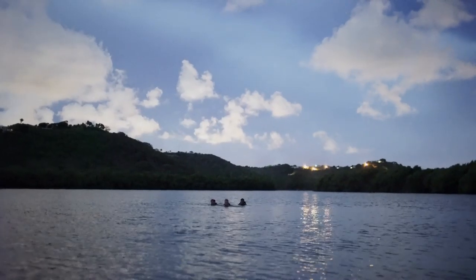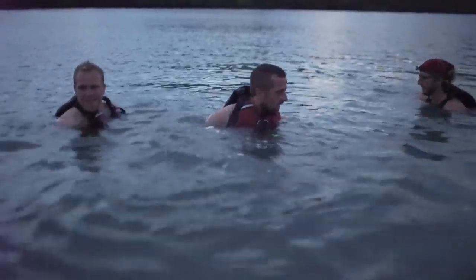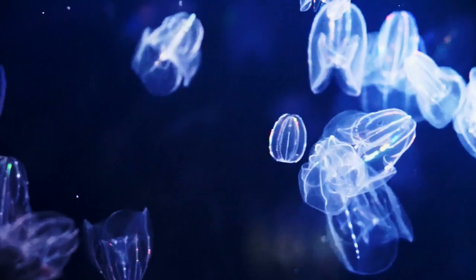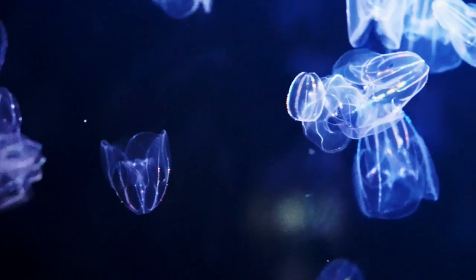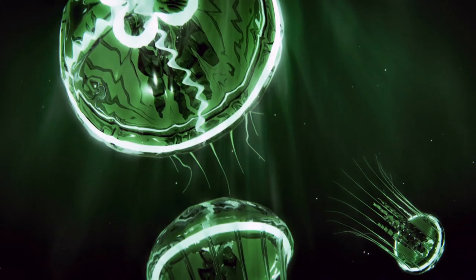The mangrove forests surrounding the bay create just the right level of oxygen, nutrients, and pH that allow comb jellies and other glow-in-the-dark creatures to thrive. But scientists still aren't sure why it occurs or how long this magic will last.